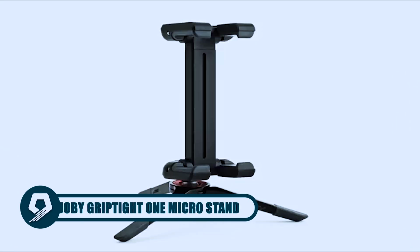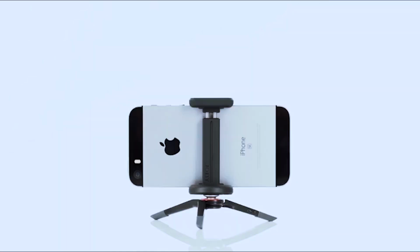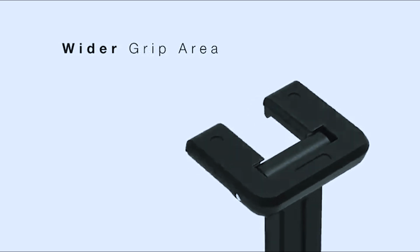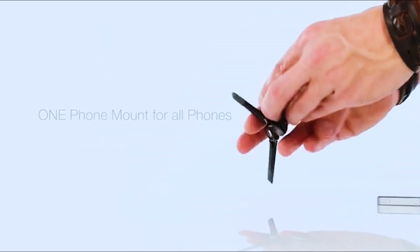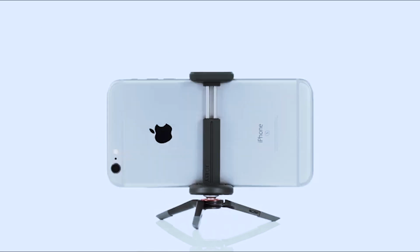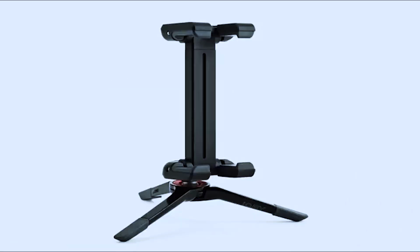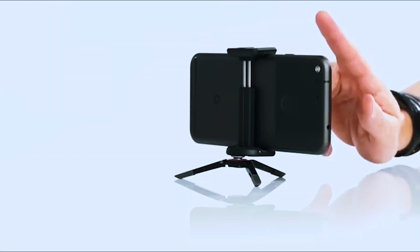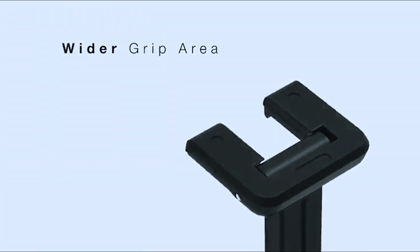The JOBY GRIPTIGHT 1 Micro Stand is a reliable smartphone stand for capturing moments or enjoying multimedia. This portable and versatile accessory ensures a secure grip for your smartphone, whether you're taking photos or watching content. Its compact and foldable design allows for easy pocket carry, and it accommodates most smartphones with or without a case. The quick-release stainless steel spring ensures a stable hold, while the metal folding tripod and positioning ball head provide steady support, making it an essential tool for enhancing your smartphone experience.